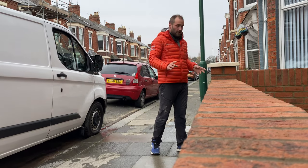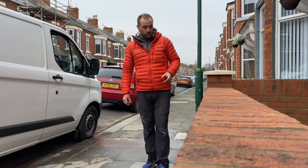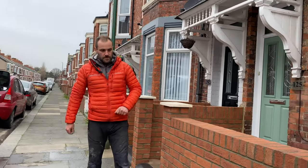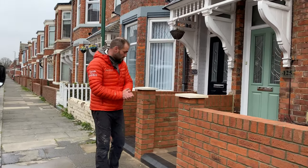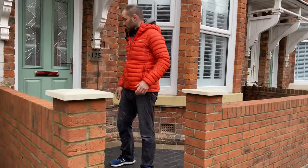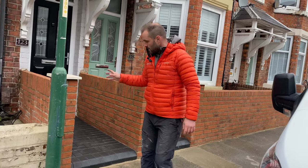So yes, overall, I'm really buzzing with this job. It looks really nice. These bricks are really beautiful. I really like them. It's a nice finish, nice job. Got a nice little step up from the street into the customer's yard. Neighbours are really happy. All done.